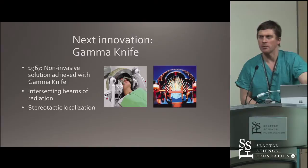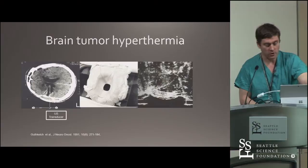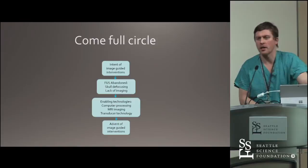People didn't give up on using hyperthermia. This is an example using an ultrasound transducer, and this was in 1991. So we've come full circle. Now we have the imaging modalities to actually see what we're doing, and we can get through the skull. So we have new technologies both in the imaging and also in the transducer technology.